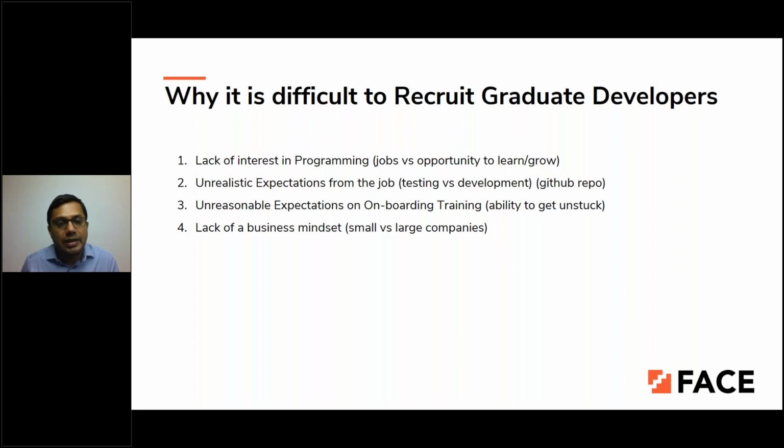Third thing is unrealistic expectations of onboarding training. Some students believe, I'm smart enough, I'm reasonably smart. They're accurate about that understanding. They're reasonably smart in aptitude and communication, but they believe that is sufficient to get in and pick up something from scratch and be able to do the job using those skills in about a month or two. And they believe the company is supposed to give them onboarding training to get to that place.